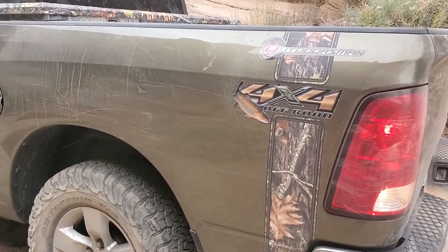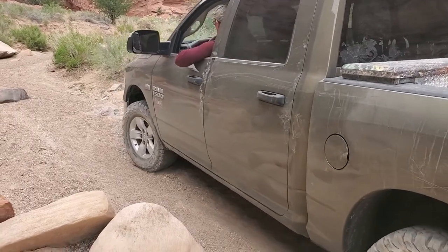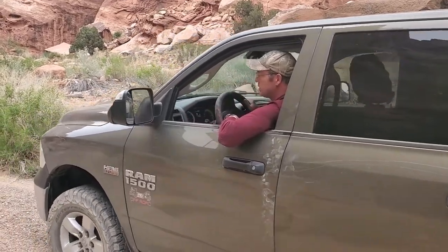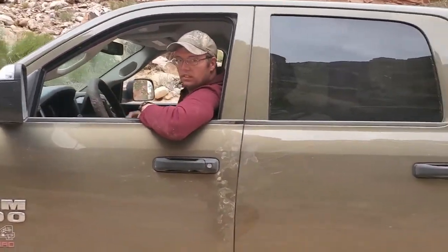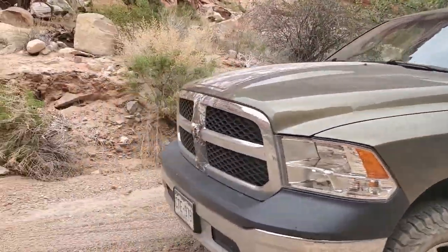The sharp rock's right there. The sharp rock's way back there. So you're okay. So now you can turn however you need to. You're away from the big rock. Then I'll get you over the sharp rock here in a second. I think you can turn around in here just fine. I think so.